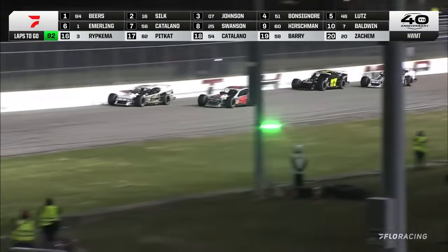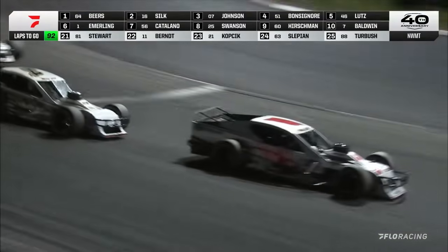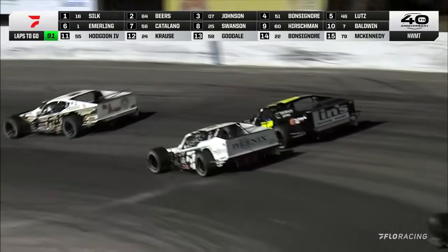He'll look to the inside midway down the back straightaway and takes over the race lead, sweeping in front of Austin Beers as they come to 59 laps complete of the Icebreaker 150. We've got our 3rd race leader. No question. While that has been going on, Bonsignore continues to dig hard.